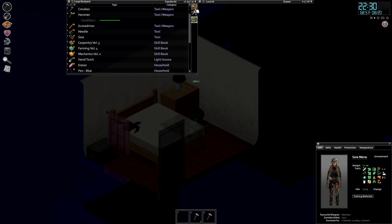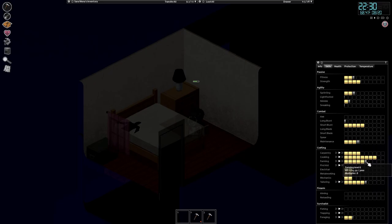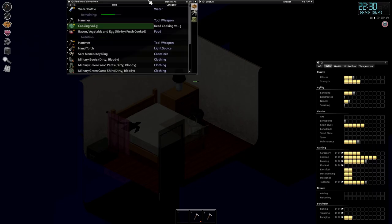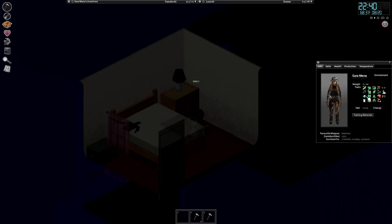Maybe we'll start reading this cooking skill book. And then tomorrow we'll go check on the broccoli again. Then maybe after harvest the broccoli, we'll get the farming level. We're not 100% sure. There's no way to get the broccoli to be ready to be harvested. And until then, we can just sit there and clear the area, level up our other skills, make the area safer and everything.